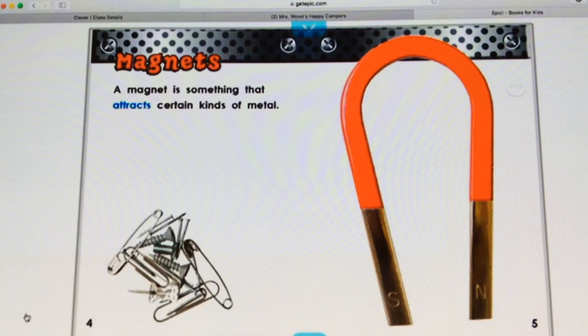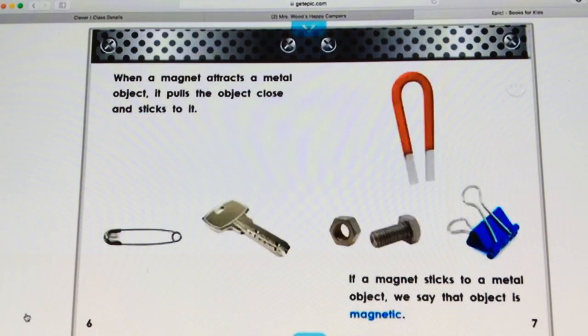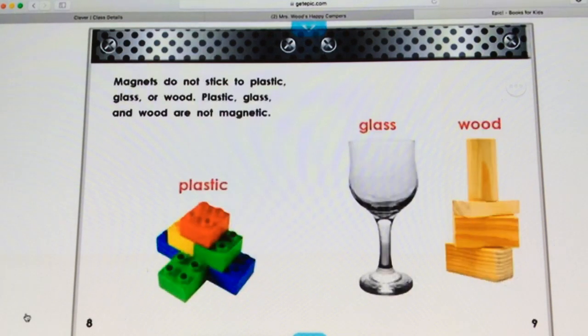A magnet is something that attracts certain kinds of metal. When a magnet attracts a metal object, it pulls the object close and sticks to it. If a magnet sticks to a metal object, we say that object is magnetic. Magnets do not stick to plastic, glass, or wood. Plastic, glass, and wood are not magnetic.